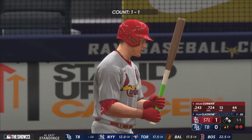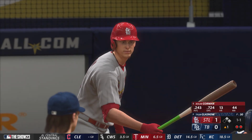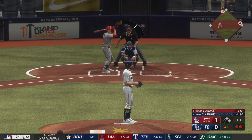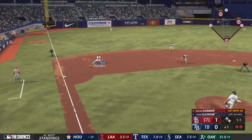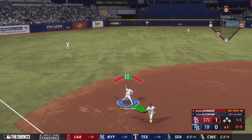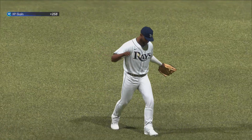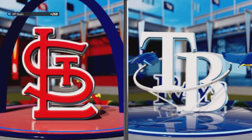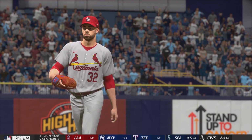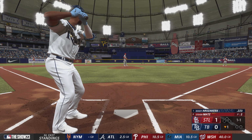So first and second with 2 outs. Here's Nolan Gorman. That one sizzling on its way through to the outfield. Here comes Goldy around third. The tag, and that's out number 3, inning over. Well, this is what you've got to do. You've got to try to score on the 2-out hit to the outfield, but outstanding. We go to the bottom of the first. Now the left fielder, Randy Arozarena.